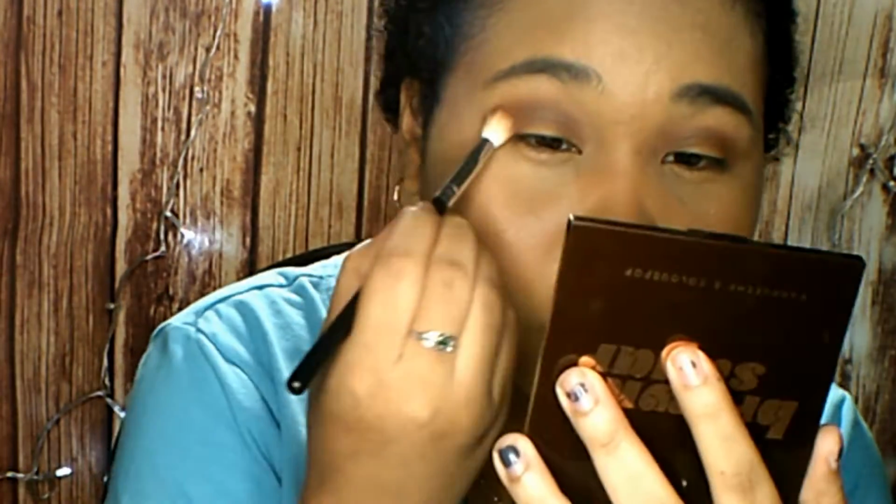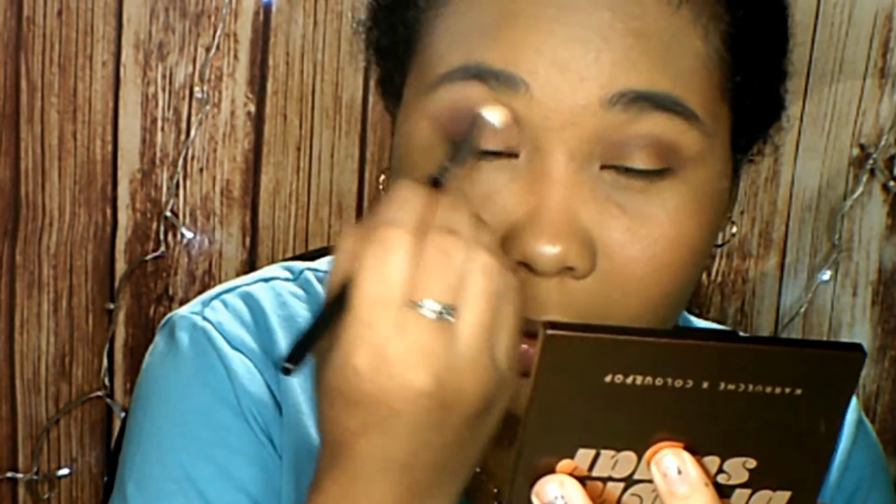Okay, so I think I'm going to take Sorrel, which is this shade right here, and use that to deepen my crease. You really do not need much of that color to get the job done. Now I'm going back with that blending brush that I used to apply Jamocha, and I'm blending this out. These colors are blending together very nicely.